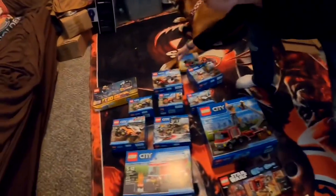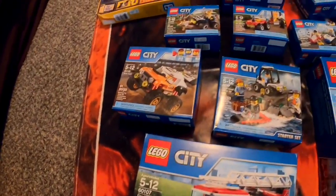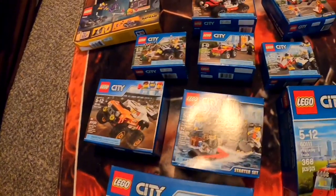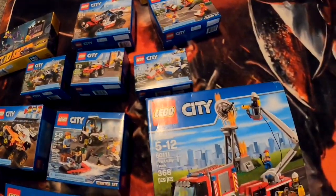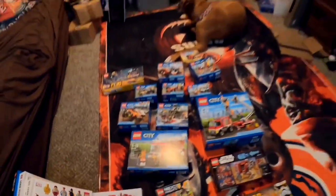But here, I'll kind of flash over the rest of these so that you can see them real quick. A lot of the others that he's flashing over aren't really very much. They're all decent. $10 to $15. Some of them are in the 20s range.